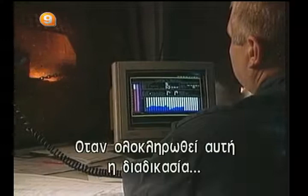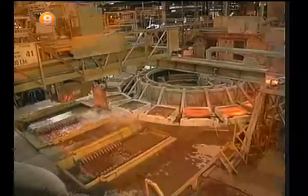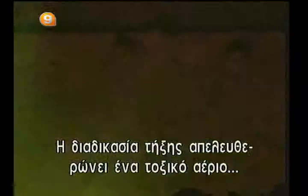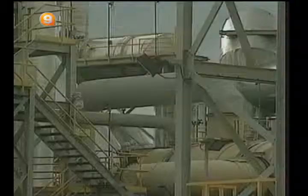Once this process is completed, 99% pure copper is obtained. It is then cast into molds and cooled. The smelting process releases a toxic gas, sulfur dioxide, which is responsible for acid rain. However, such emissions can be avoided.